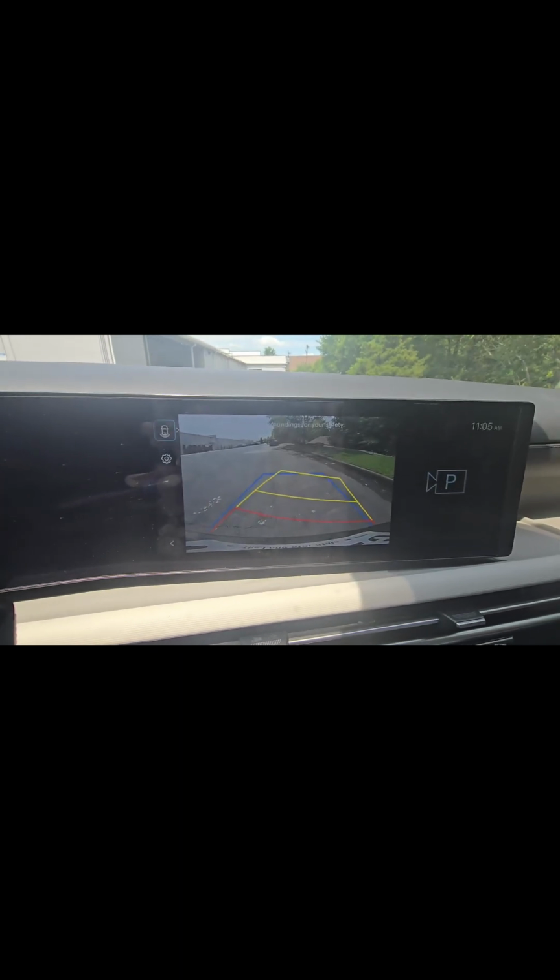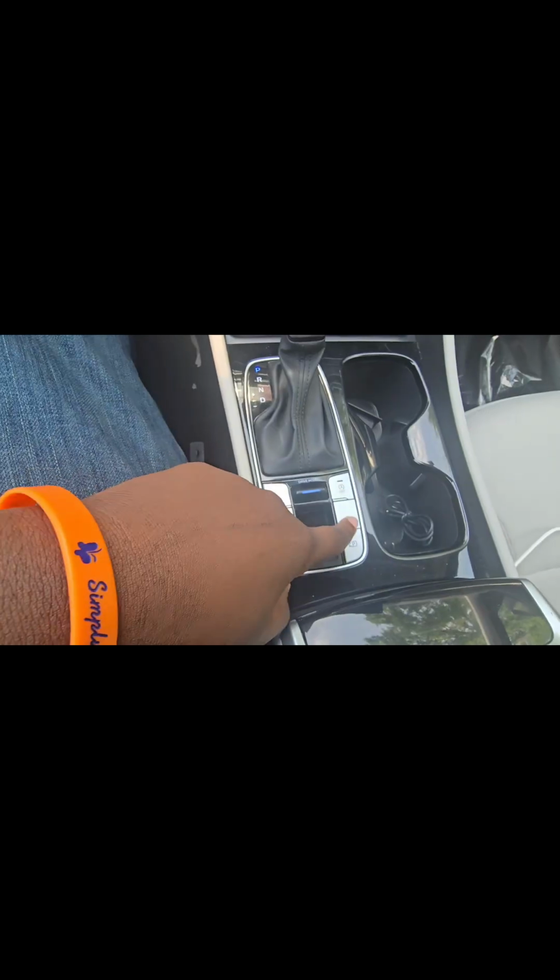You've got trajectory lines, of course, and then you've got your auto stop start. I use that all the time because I really like the feature. You've got 3 drive modes. You've got sport, my drive, and normal. We'll do a driving portion later.